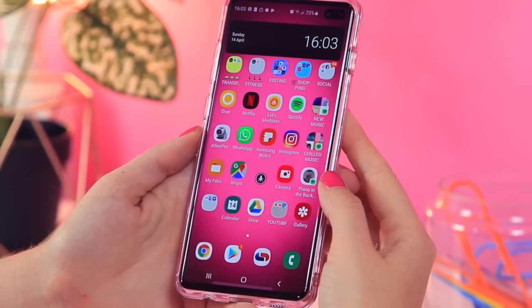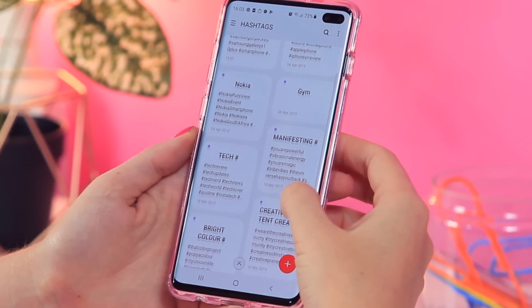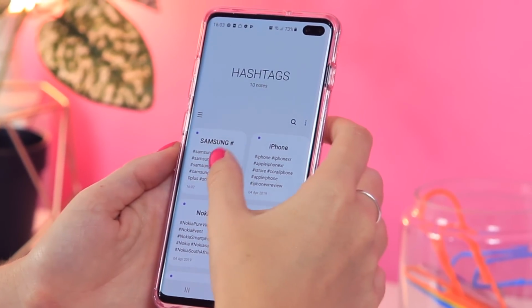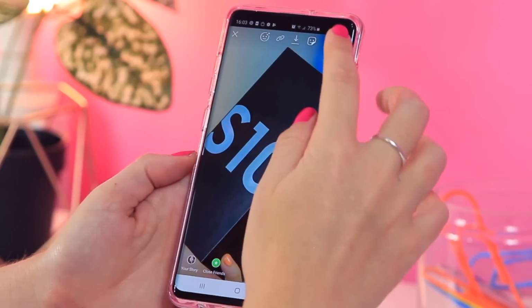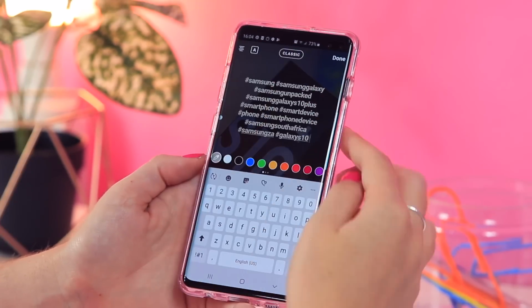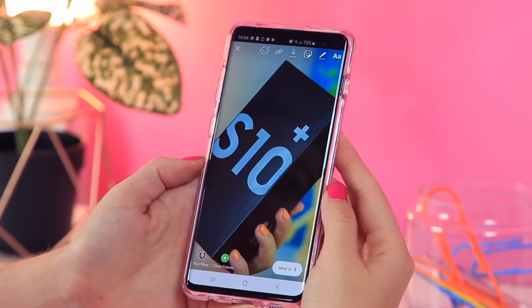They end up following, and so my Instagram audience grows. What I like to do in my notes application is create separate hashtag groups. So depending on what Instagram story I am doing, I will just quickly go into my notes, copy all the hashtags that I've created in that group, and then just simply paste it on my Instagram story. I'll make the hashtags really, really small because I don't want a whole bunch of hashtags across my entire story, if you know what I mean.